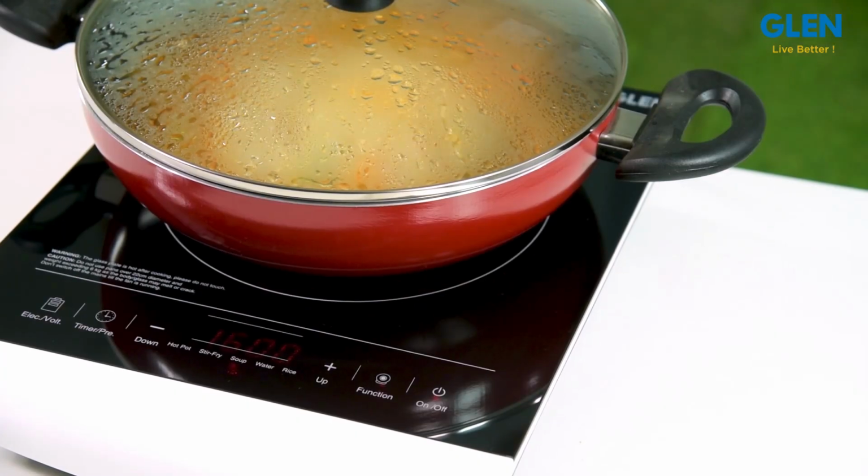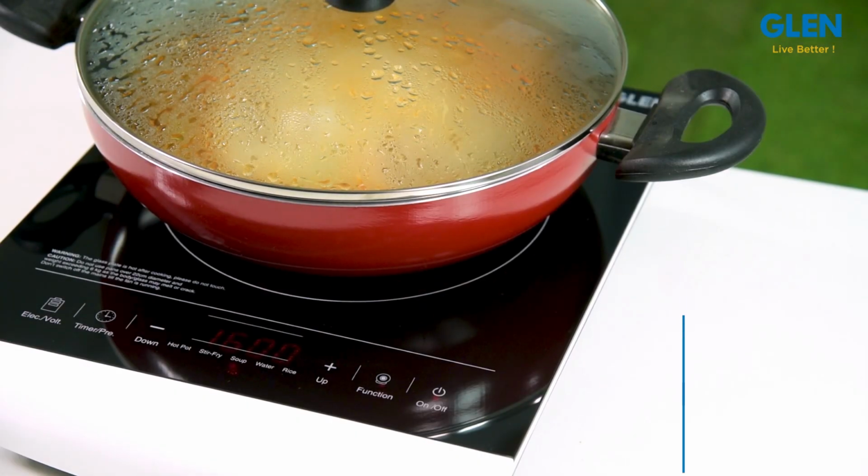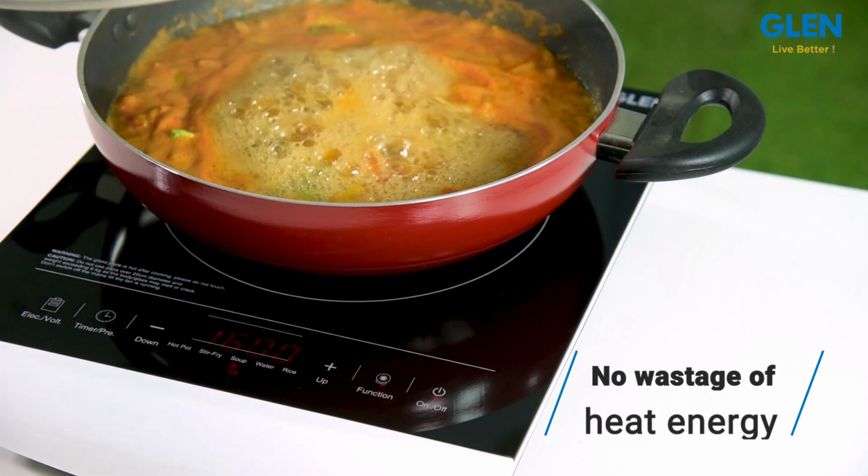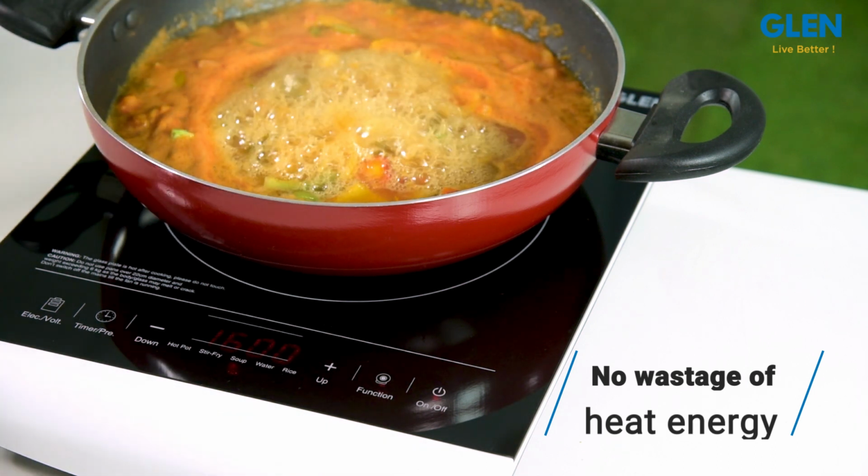With the Glen Induction Cooker 3074, there is no wastage of heat energy, as the energy is directly supplied to the cooking vessel. To sum up, this is a great appliance for your kitchen and has a great utility for students living in hostels, bachelors staying alone, and even families.